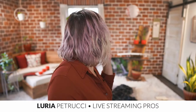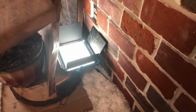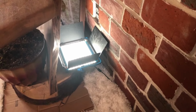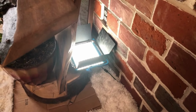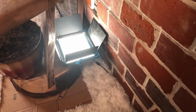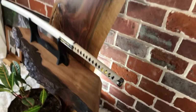Oh, that's right. I forgot about that light. This light is behind the bookshelf, and there's a piece of cardboard coming out. I have some maintenance to do on that bookshelf before I pull the cardboard out. That was just to protect the white rug. But yeah, that light is just hiding behind to lighten that up.